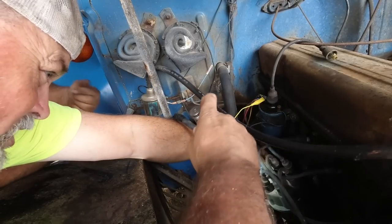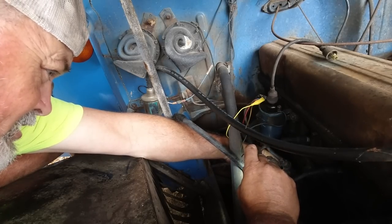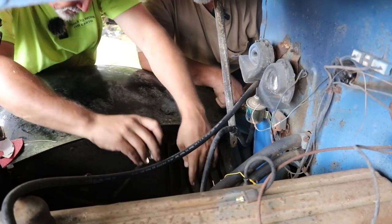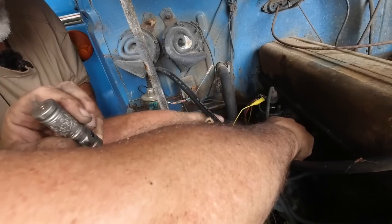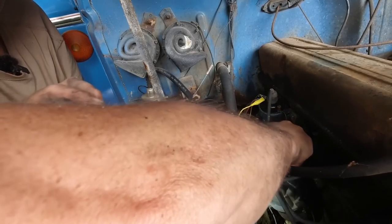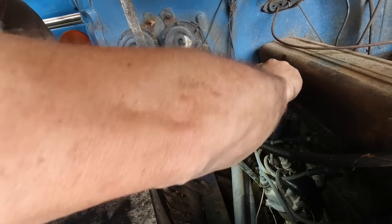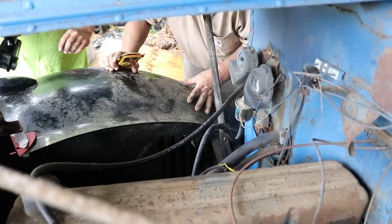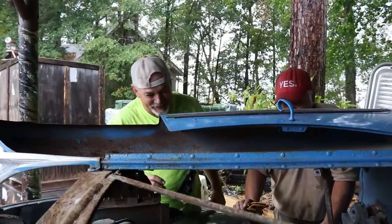Definitely ain't our forte, is it? But here's my question. What makes that spark? What rotates that? That's just like a pack, a hot pack that energizes that, right? I think so. Well, how can turning that spark? You're asking the wrong guy. That's a rhetorical question.